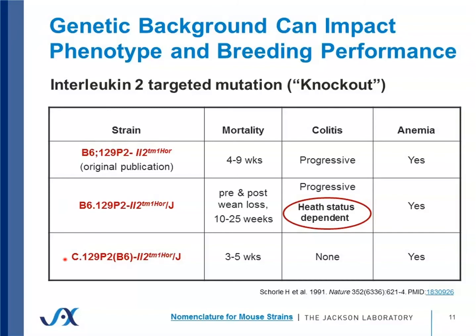Therefore, colonies of this knockout on those genetic backgrounds have to be maintained by breeding heterozygous mice, which is less efficient and requires a larger colony. On the C57 Black 6J genetic background, some of the homozygous mice will breed, which will ultimately improve the productivity of a colony of those mice.